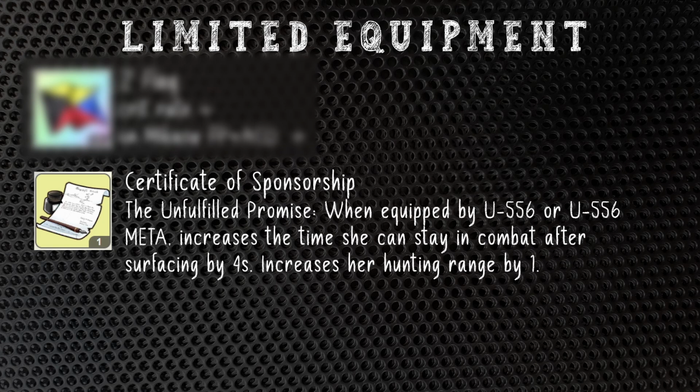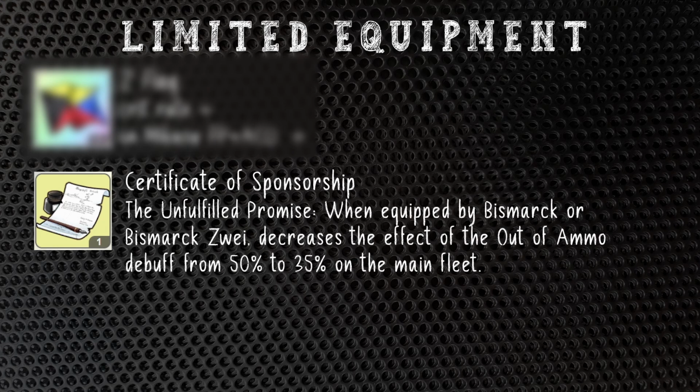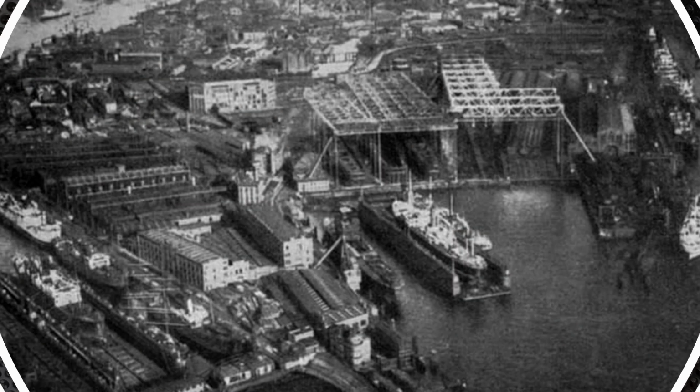When equipped by U-556 or U-556 Meta, it increases the time she can stay in combat after surfacing by 4 seconds. Increases her hunting range by 1. When equipped by Bismarck or Bismarck 2, it decreases the effect of the out of ammo debuff from 50% to 35% on the main fleet. Now we know about the in-game equipment, let us move on and see where this all comes from, shall we?